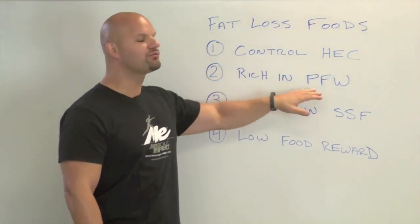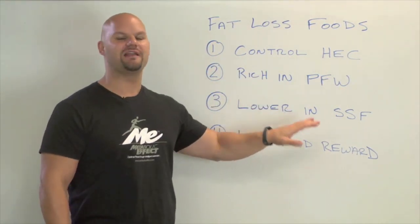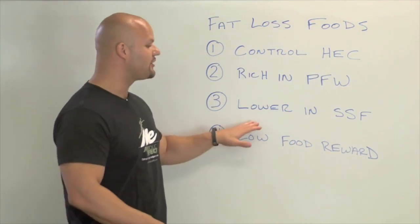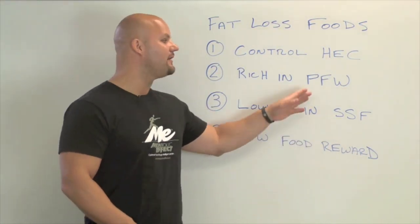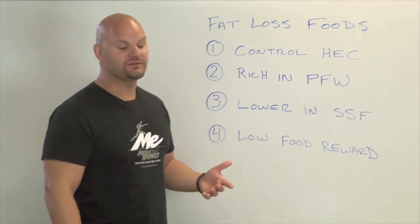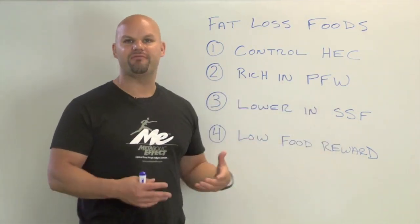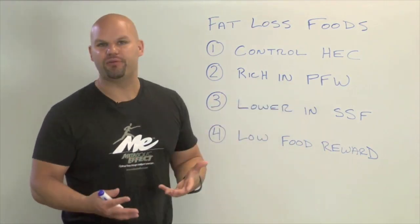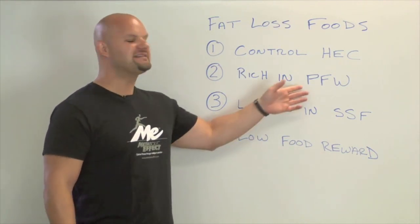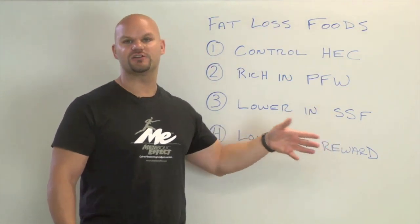They're also rich in protein, fiber, and water, and they're lower in sugar, starch, and fat. Now notice here I did not say absent of sugar, starch, and fat. They're lower in sugar, starch, and fat than protein, fiber, and water. For instance, broccoli is a fat loss food. High in fiber, high in water, but low in starch, sugar, and fat. A bison, buffalo meat, or chicken meat is a fat loss food for most people. It's higher in protein and devoid of a whole lot of sugar, starch, and fat.